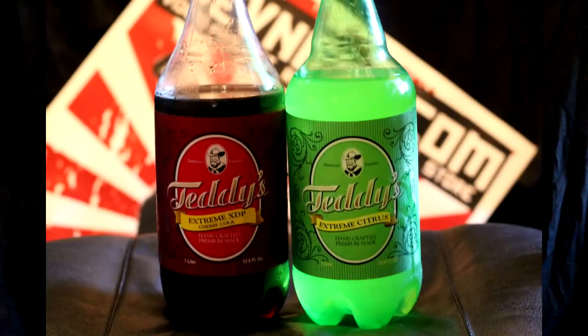On this episode of BevNerd Podcast, I'm trying two flavors of Teddy's Premium Soda. I have Extreme Citrus and Extreme XDP Cherry Cola. Interesting. Can't wait to try these on BevNerd now.